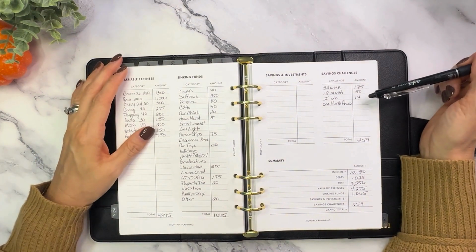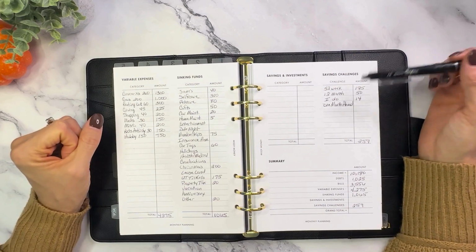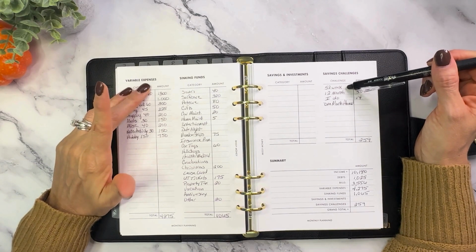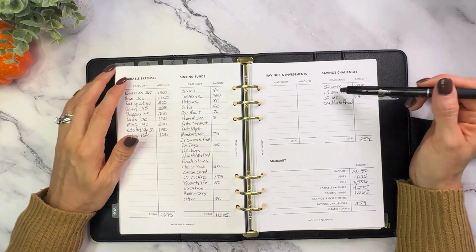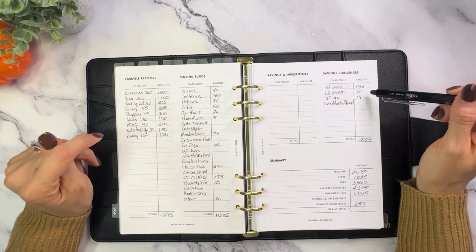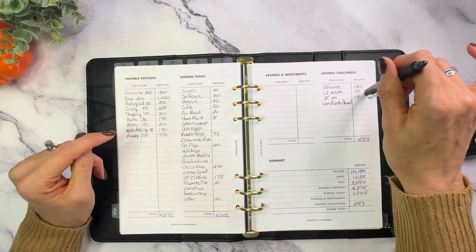And then for the savings challenges, we're getting towards the end of the 52-week challenge. So I believe I will be starting with week 37, 38, 39, 40, and 41. So that's a total of $195. And then the 12-month challenge will be $50. In the I Do challenge, I just put what was left. So that's $14. That's kind of what I had left, a little odd number there.